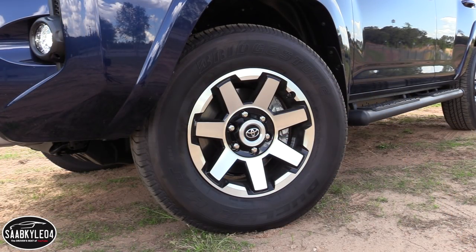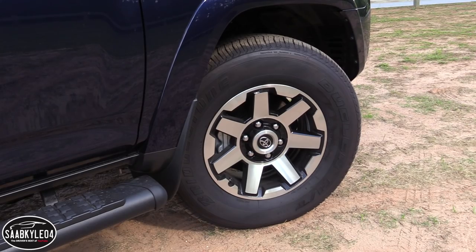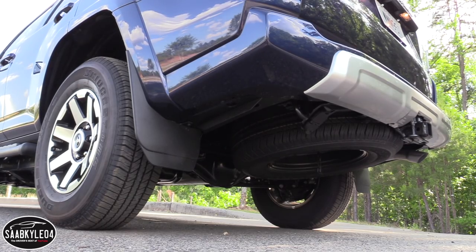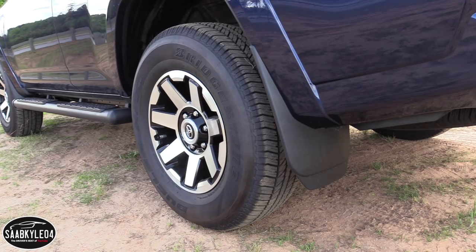Both the TRD Off-Road and Off-Road Premium feature unique 17x7.5-inch alloys. They feature a 7-spoke design with polished faces and black-painted pockets. They're wrapped in 265/70 Bridgestone tires. You'll find a full-size spare tire underneath the rear of the vehicle.